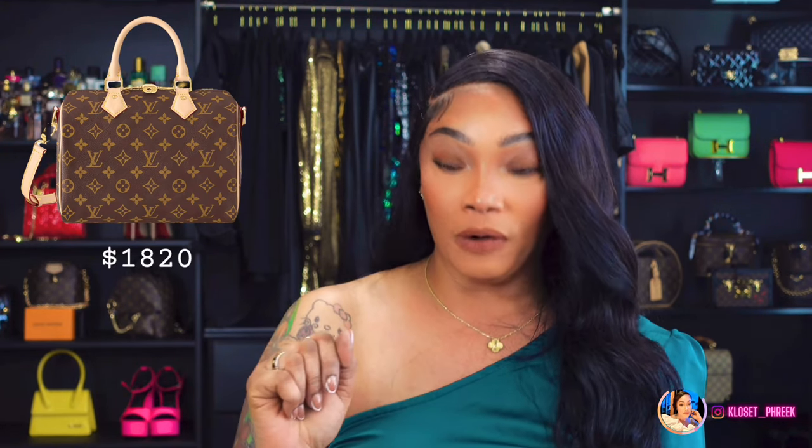And number seven is inspired by the Louis Vuitton Speedy bag. Oh my God. After I got my Neverfull bag, my next bag was a Speedy bag. I have always been a Speedy girl. Everyone knows I love Louis Vuitton no matter what. They are near and dear to my heart. I love them. And these Speedy bags will run you about $1,820 on the pre-loved market.